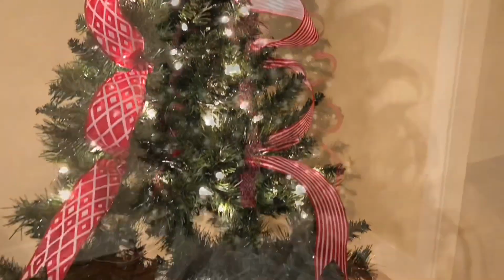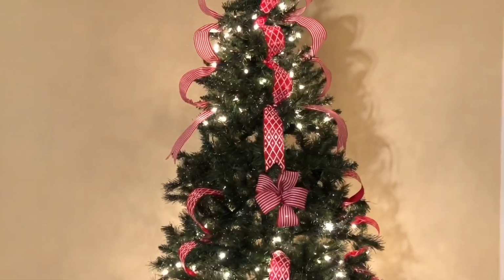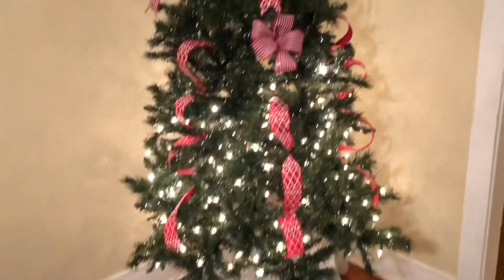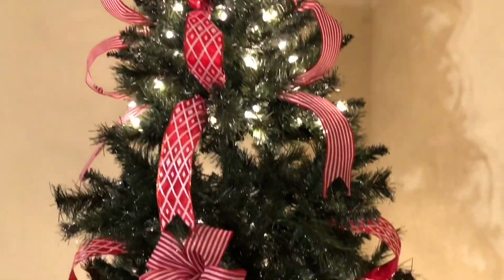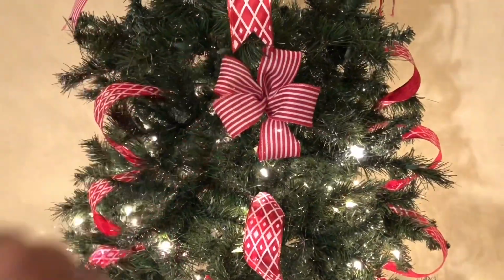Okay. We got that part. So I have the ribbon. This is all the ribbon. I should have got more, but this is all of it. So I just did it like this. And I made a bow.